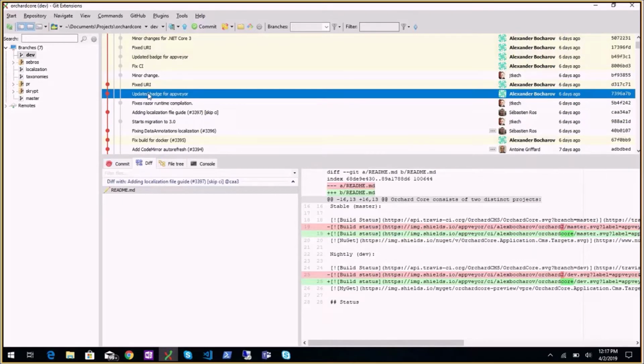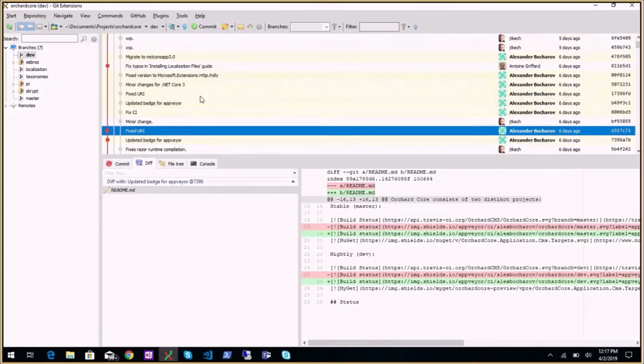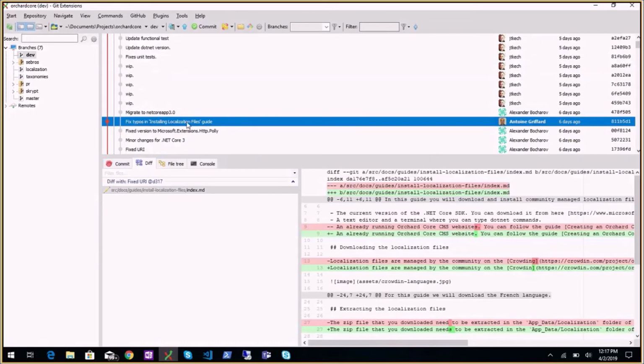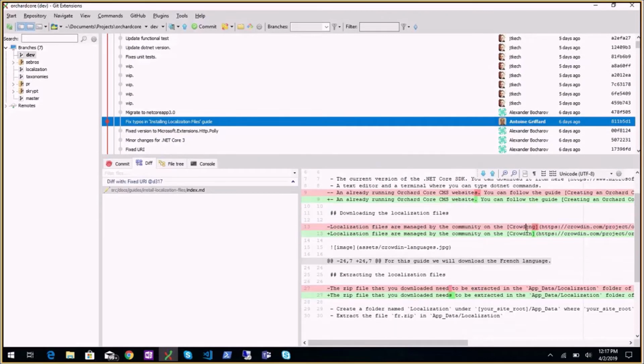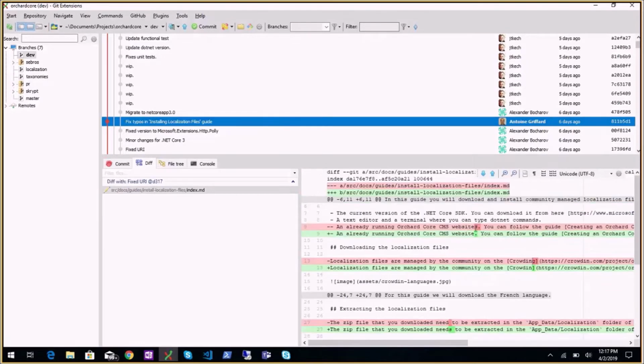So updated the badge. Okay. Fix another URI. Fix typos in installing localization files. Thank you, Antoine. Crowding, I want to do ing. Okay, so Antoine is fixing my English. A French fixing another French's English. I'm sure there are more mistakes now. Well, there are still mistakes now.